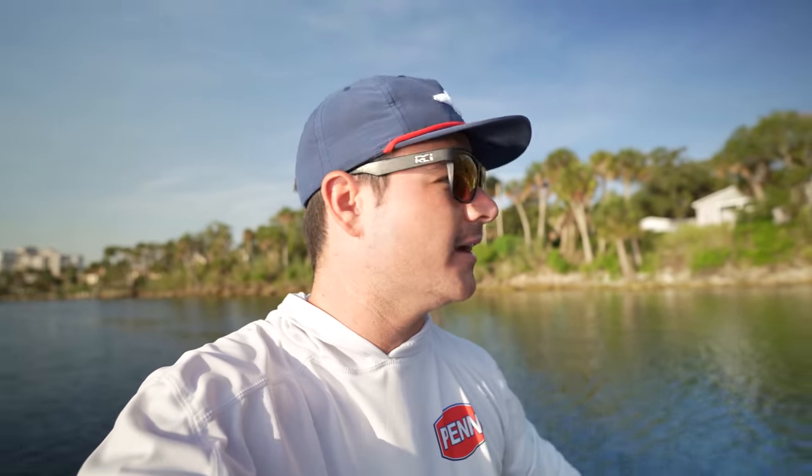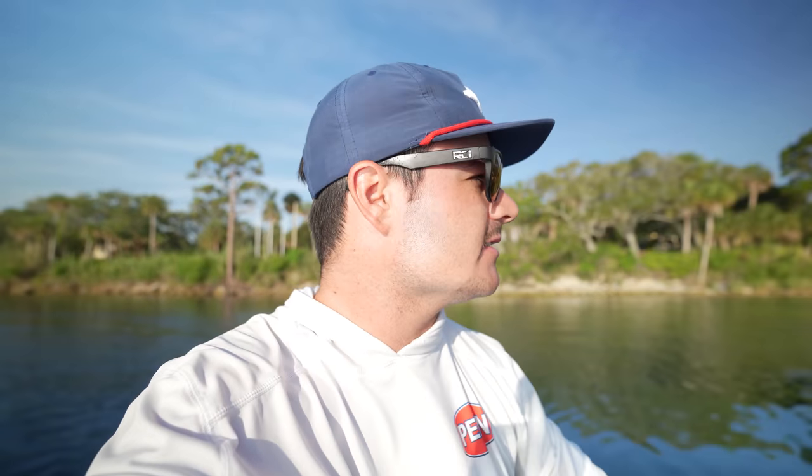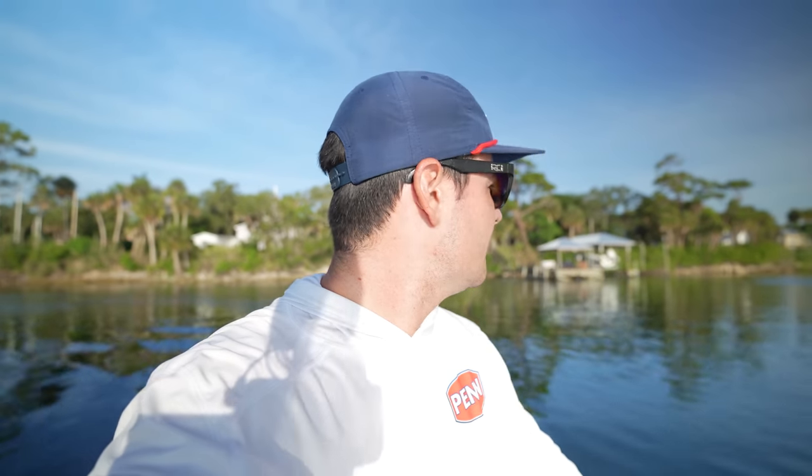Right now, I don't have a straightforward game plan for today, but I had the idea of grabbing some mullet and looking for some tarpon, but first step of that is finding some mullet. And the first spot I went to, I don't see any mullet, so not seeing them here kind of lets me know where they might be next. I know a good spot to check next.